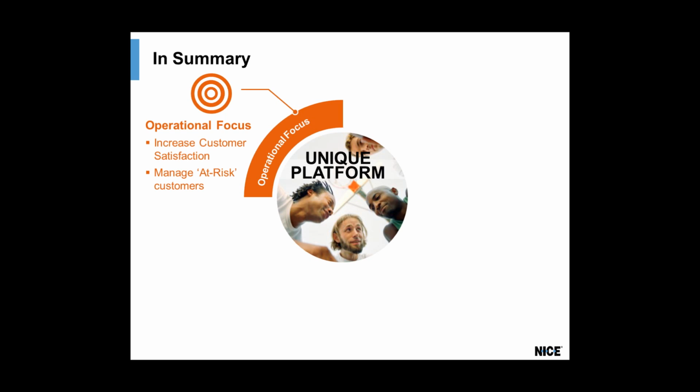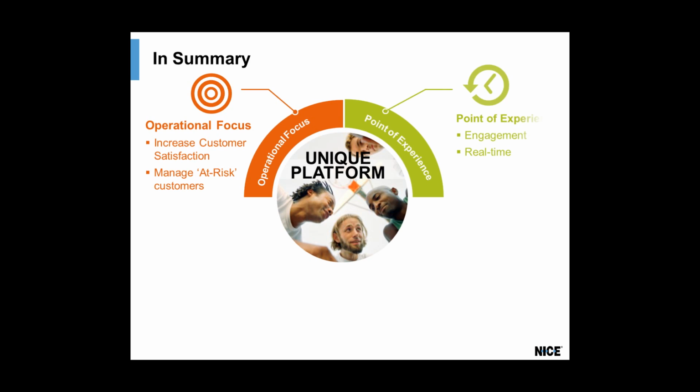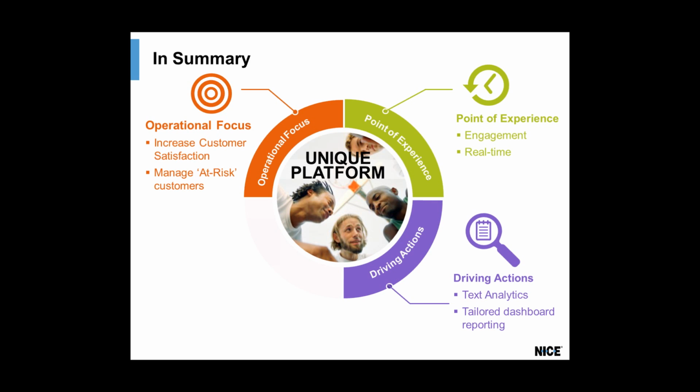So really, by way of summary, wanted to make the point that any voice of customer program needs to have an operational focus. This is where you drive the biggest benefits. So looking to increase customer satisfaction with the frontline interaction and managing those at-risk customers to stop customers walking away from your business. The point of experience, the engagement, the real-timeness of the polling, paramount to drive those high response rates and have that engaging conversation with the customer. Driving actions, clearly, that's how you deliver the ROI. It's using the feedback and the insights to make a difference.